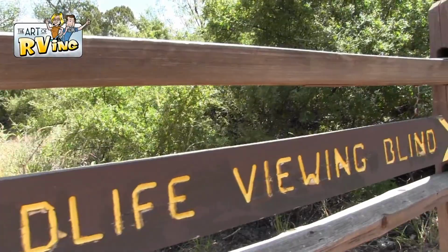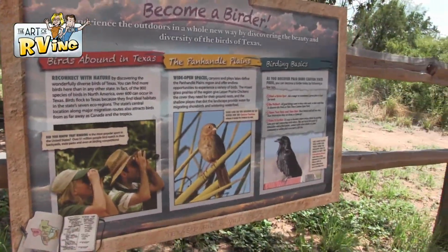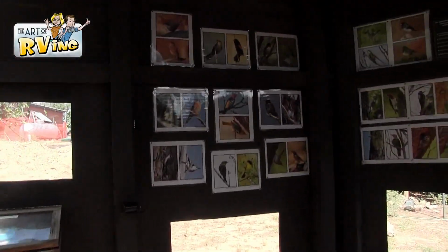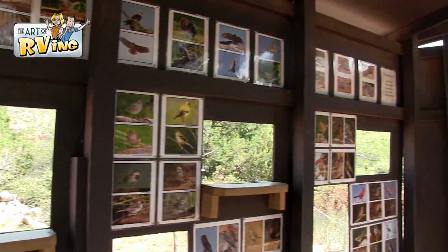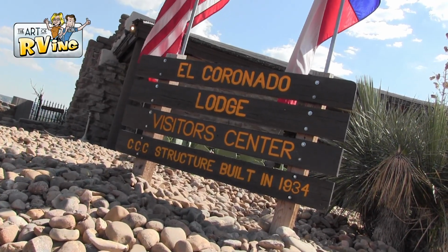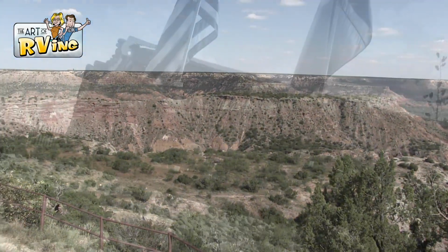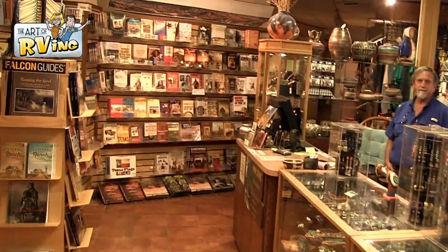Okay, so we are headed down to check out the bird blind. I love how they've identified all the species along the top. Okay, so we're going to check out the Coronado Lodge Visitor Center, and it is definitely on an overlook. So here's an overview of the El Coronado Lodge Visitor Center.